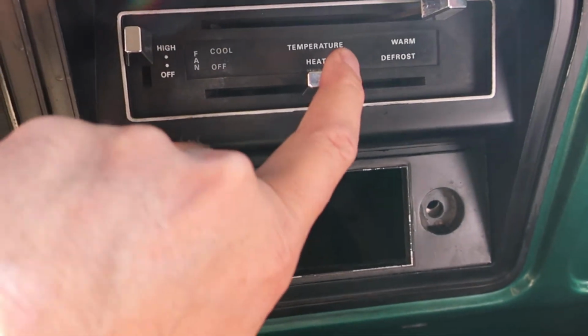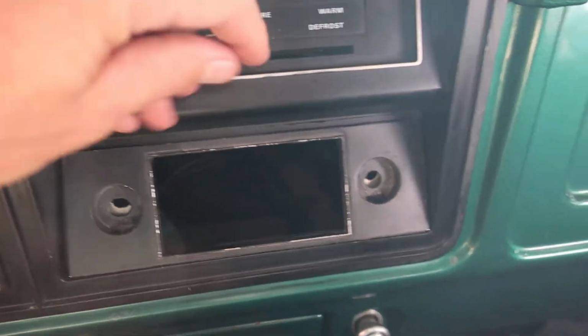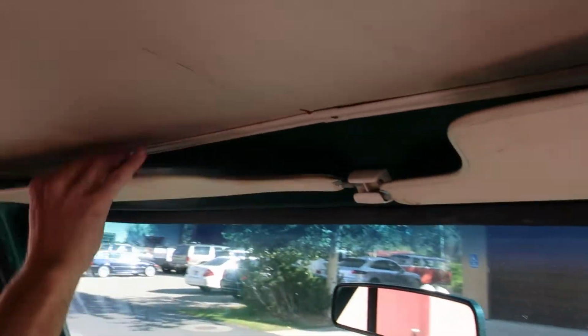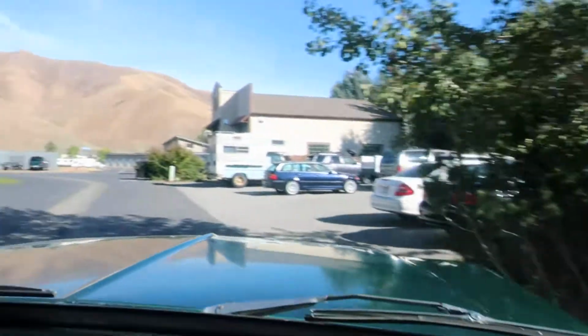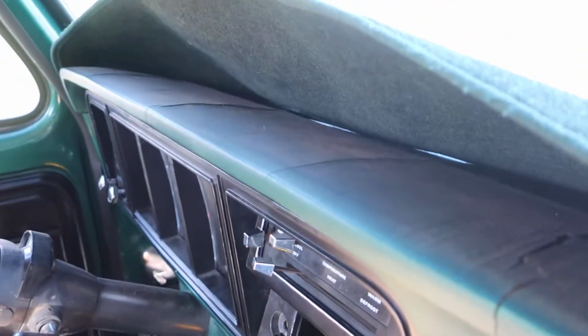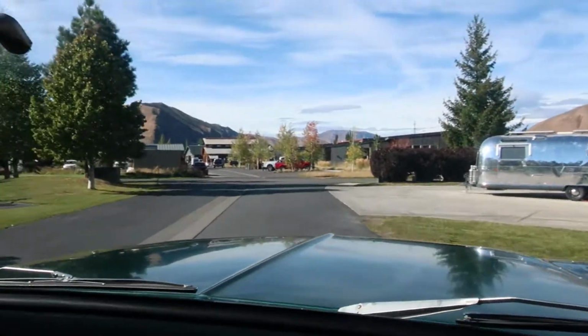The defrost works. Different fan speeds work. You do have visors in effect. 3-speed automatic. There's a matching dash pad, but that is covering up some cracks on the dash. Just to be aware of if you're not sitting next to it. It's nice to have that kind of stuff pointed out.